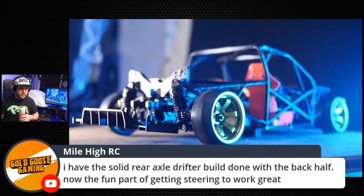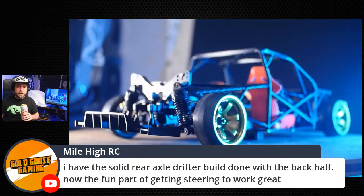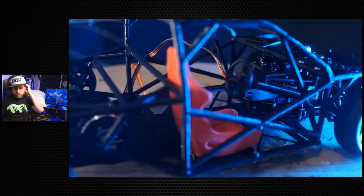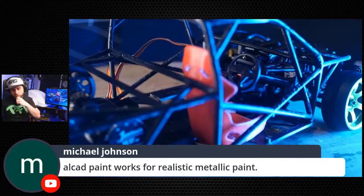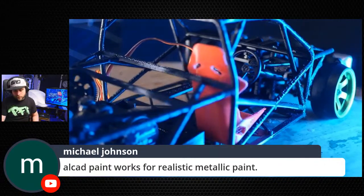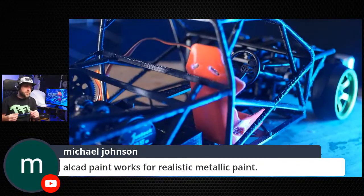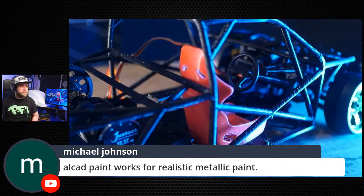Let's see here. Yeah, man. Well, do it like me. Just get a chassis with a front, and use the front off of a different chassis, and just get it all to work together. Why not? Let's see here. All CAD paint. All right, dude, I'm writing it down. All CAD paint. Yeah, I've just been using silver Sharpies. They seem to work pretty well. And rub and buff? Yeah.